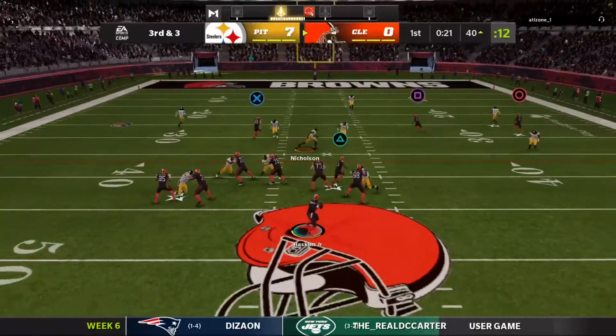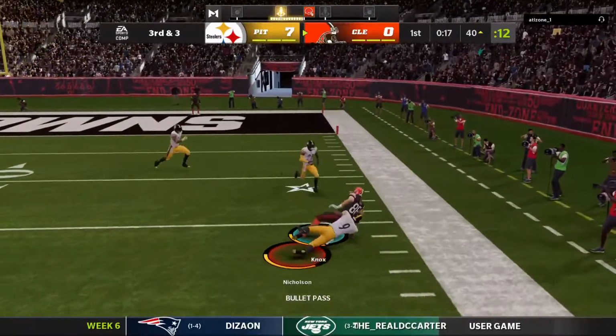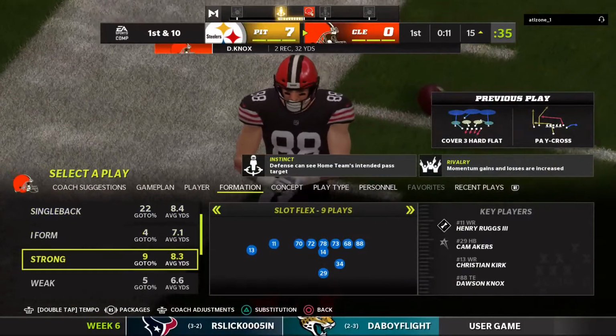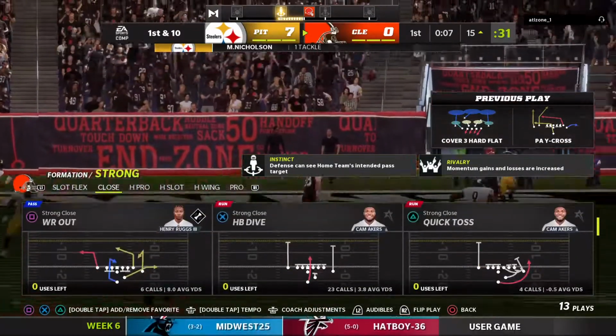On play action, Haskins. He's got his target. It's the tight end Knox. And they're going to have themselves another first down as the tackle's made at the Steelers' 15-yard line. First and 10 at the 15-yard line.